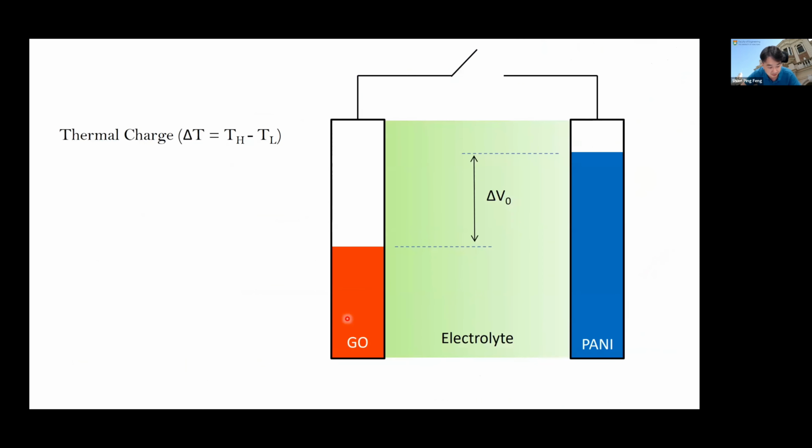As seen in this slide, the mechanism: first, heating causes the thermal charging process at the cathode side, and the cell generates voltage via the temperature-induced pseudocapacitive effect of graphene oxide and the thermogalvanic effect of iron 2 plus and iron 3 plus.